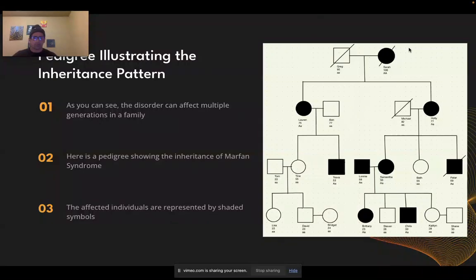Looking at this here, you can see the first generation, the parents. We have one affected parent and one unaffected parent, both having two affected children. Now, with the affected children, they both have a partner that is unaffected, producing both affected and unaffected children.